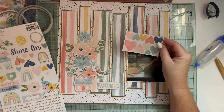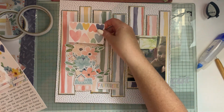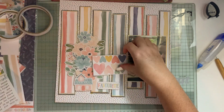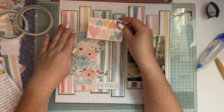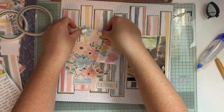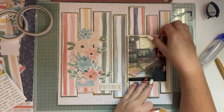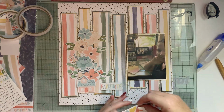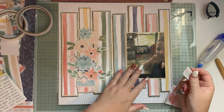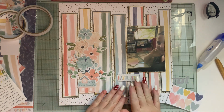Actually thinking that the words would be cool, like if I had a love heart hanging off somewhere and then just having the word come out from the love heart. But okay, so that just means I need to free up the cluster to add the love heart. Now I may have to bring the cluster over so that it's a little bit closer to my photo. I could possibly put the photo up towards more of the center of the page.